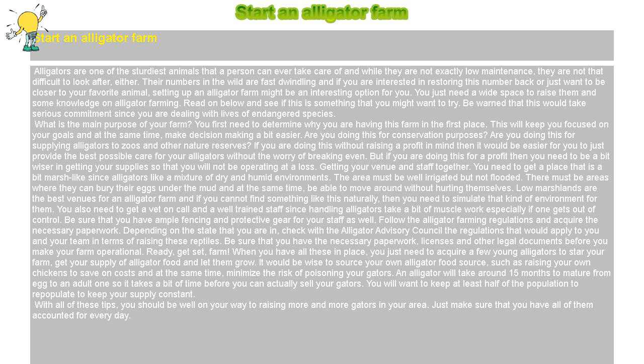Follow the alligator farming regulations and acquire the necessary paperwork. Depending on the state that you are in, check with the Alligator Advisory Council the regulations that would apply to you and your team in terms of raising these reptiles. Be sure that you have the necessary paperwork, licenses and other legal documents before you make your farm operational.